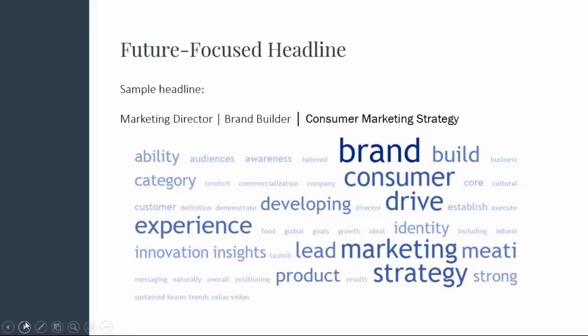So for instance, if you are a current marketing director, but you're looking for something slightly different, maybe you're looking to be a brand manager or get more directly involved in consumer marketing, notice how this job description word cloud has given us all of these great words to use. Marketing director, brand builder, consumer marketing strategy. These are all pulled directly from this word cloud.